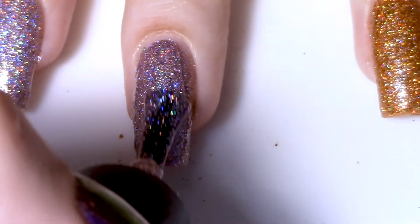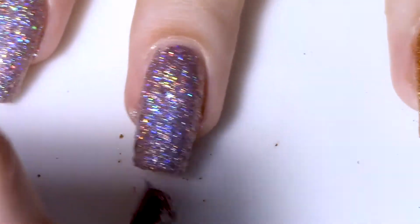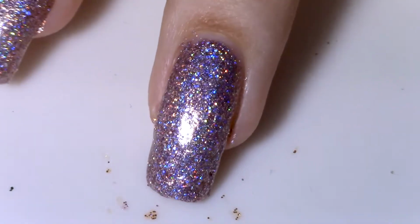And real quick, let's do the 4th coat of Starrily's Menchie the Cat. And guys, I just love this color so much. I like how it's a little bit more bold than Holotaco's version. This is without a top coat, and while it's not very glossy, it is still gorgeously sparkly.